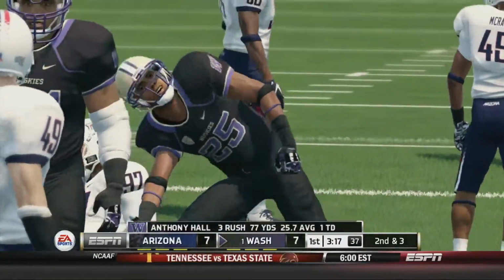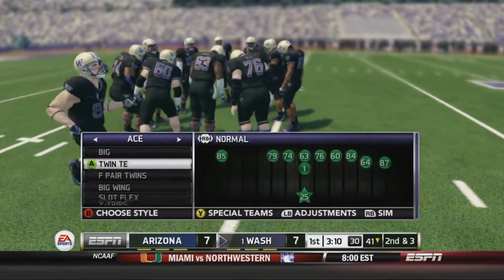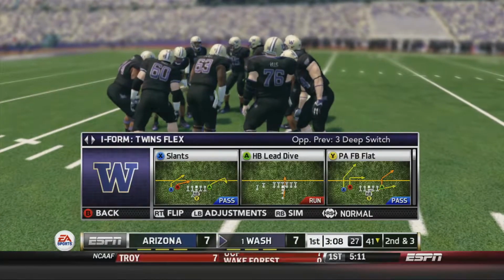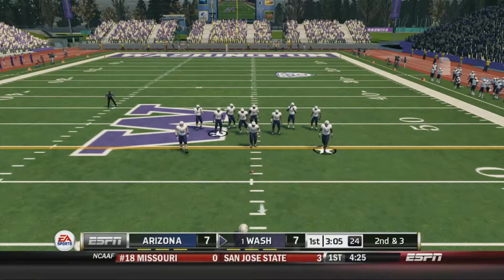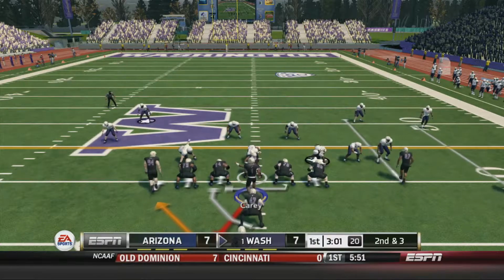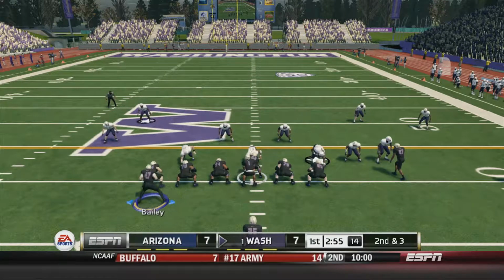That's a gain of 7 on the play. That'll bring up 2nd and 3. They need about 3 yards to get the first down here on 2nd down. Texas. 3 down. 97's the mic. Set. Oklahoma. Motion.